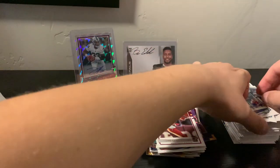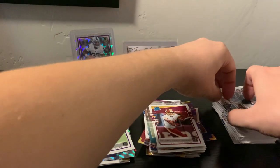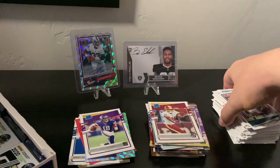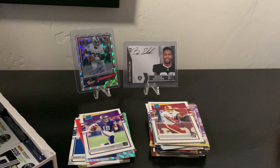All right, these stacks are getting kind of out of control. Like I said, we got a lot of cards here. Go ahead and move this base stack just slightly out of frame, and we'll start a new one.